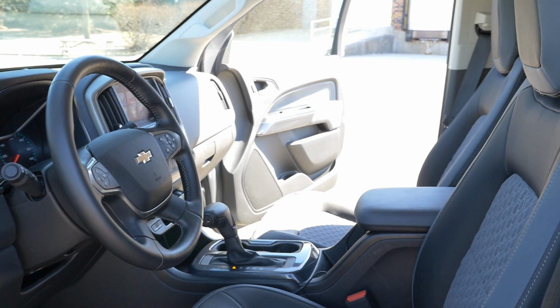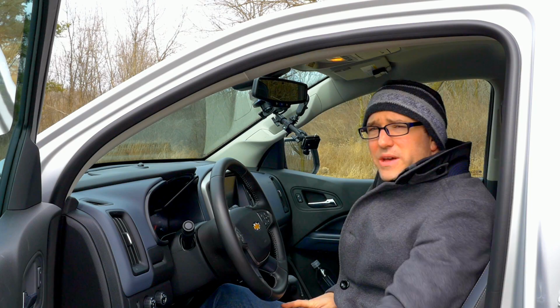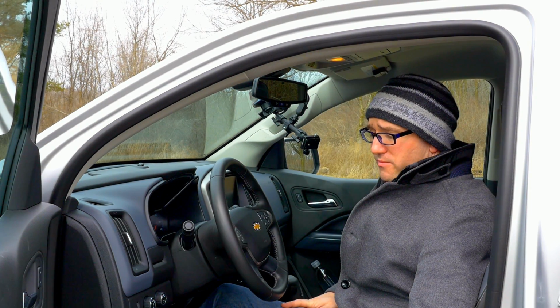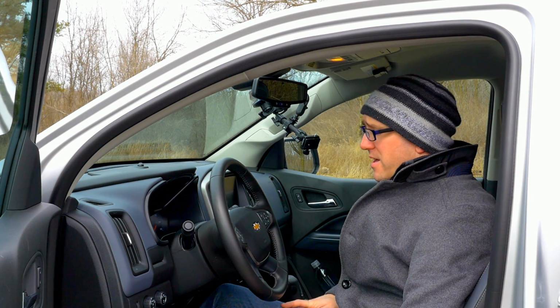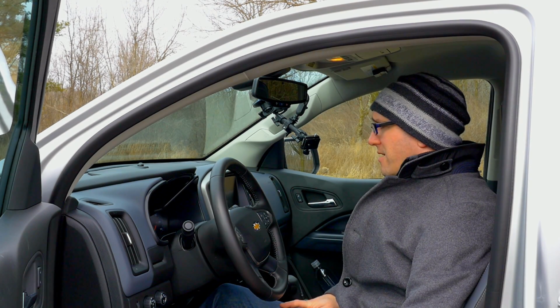Well, I can tell you right now, I'm 5'9", I have trouble getting into this vehicle without the running boards. I think that would be a pretty good addition if you're shorter and you're not a huge truck person, because it is kind of a pain to get in and out of this.